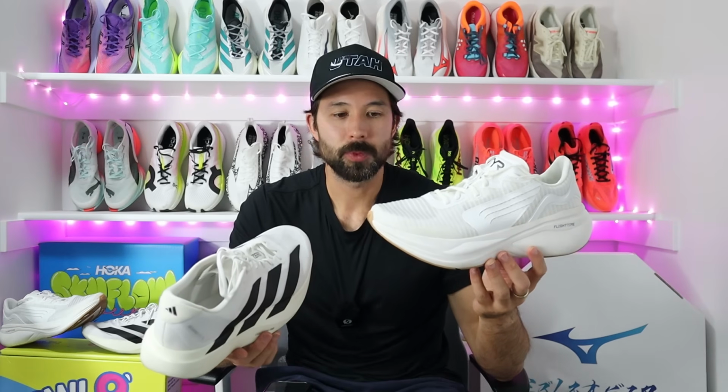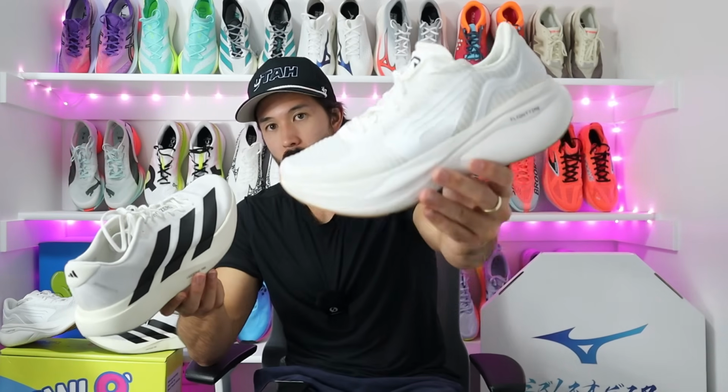TYR, crazy underrated, right? They basically have 3 running shoes: the Valkyrie Speedworks, and the Valkyrie Elite Carbon. I always struggle with that word. Yeah, that's their super shoe. They have their super trainer, and then they have their lightweight up-tempo trainer. All 3 are phenomenal shoes. I don't hear enough people talk about them.